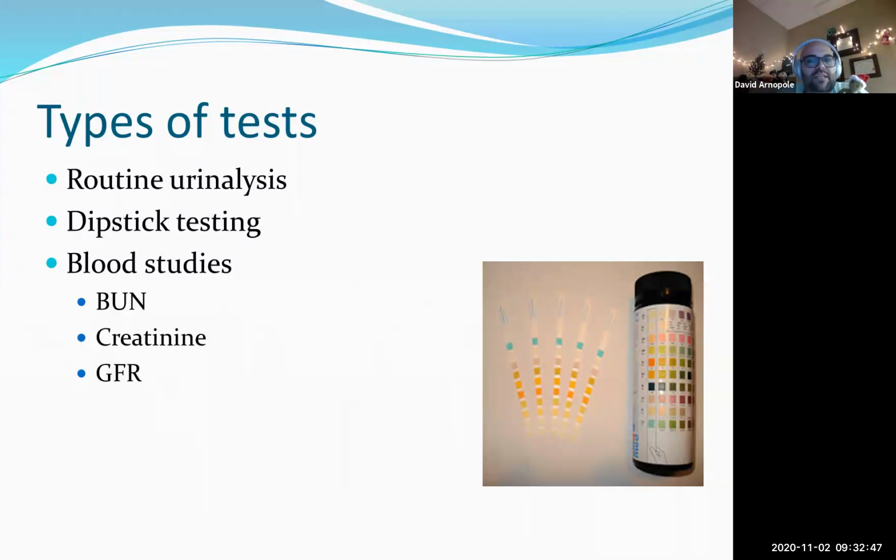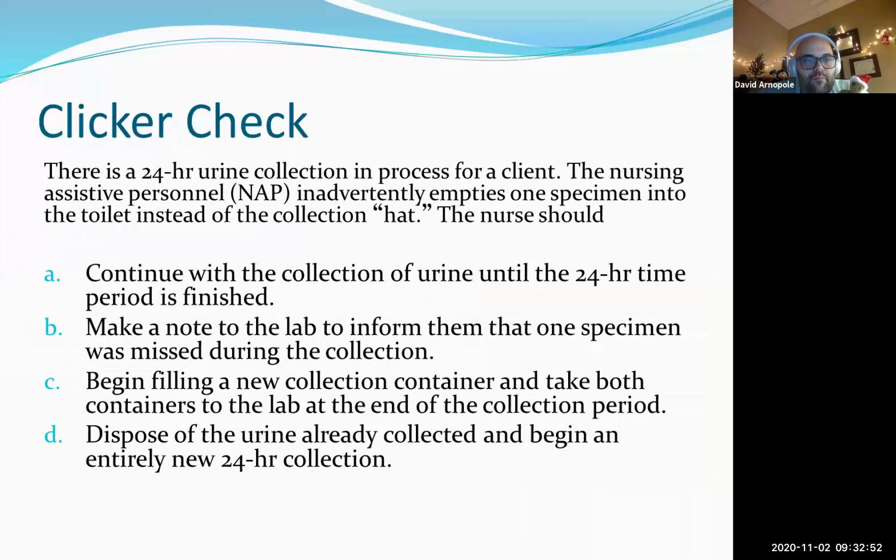Let's do a clicker check and then take a break. 24-hour urine collection and process for a client. The nursing assistant inadvertently empties one specimen into the toilet instead of the hat. The nurse should what?